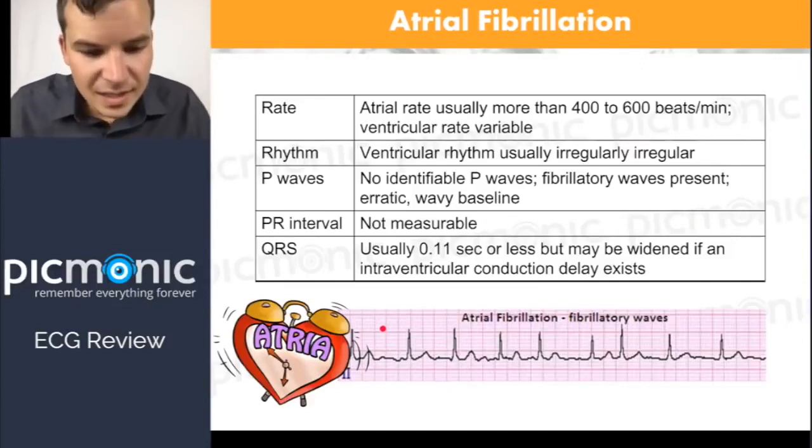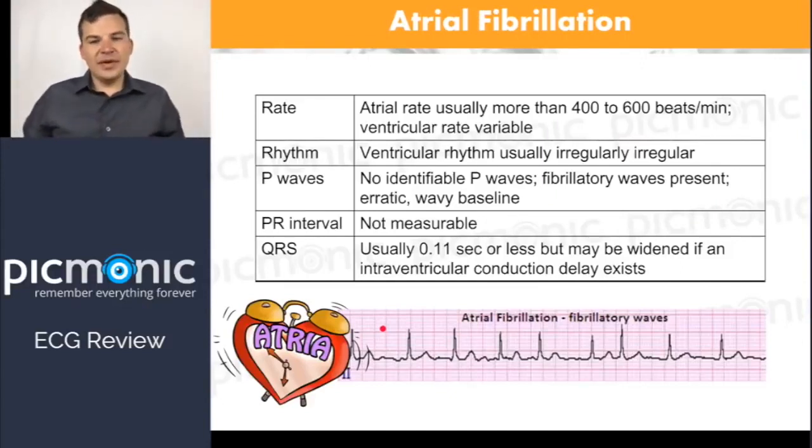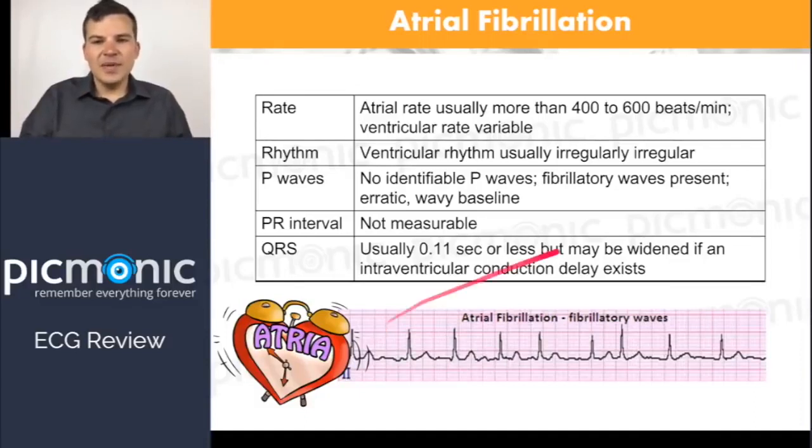Now, the most high-yield one that you absolutely have got to be able to identify, and I feel like it's the one curveball that comes out of nowhere that so many people have trouble with, is atrial fibrillation. So how do we identify atrial fibrillation?